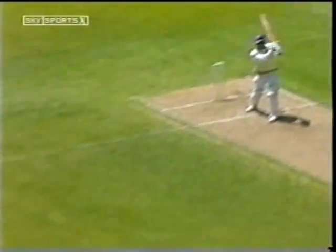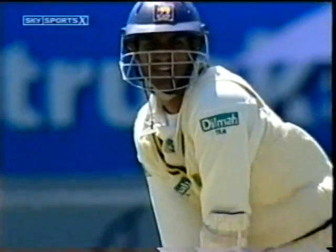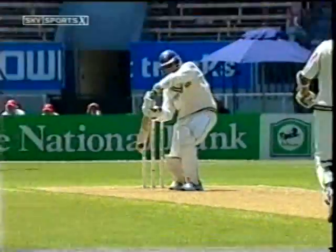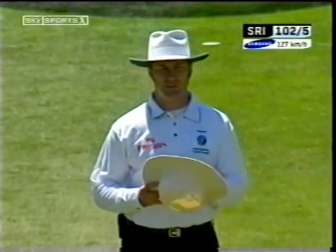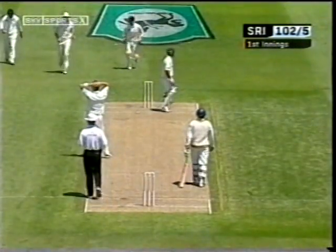More authority in this stroke. Slightly fuller, slightly closer to him, and he's controlled that much better. Hand speed, quite outstanding. He's hit this underneath his eyes, and that's why he was able to control this one and raced away for 4. Worth a yell, who was held back, this one deceived him. The lack of pace, played all over the top of it. Not out, and over. 102 for 5.